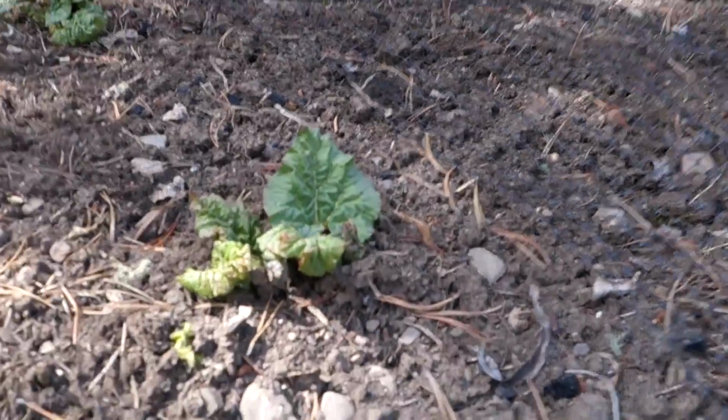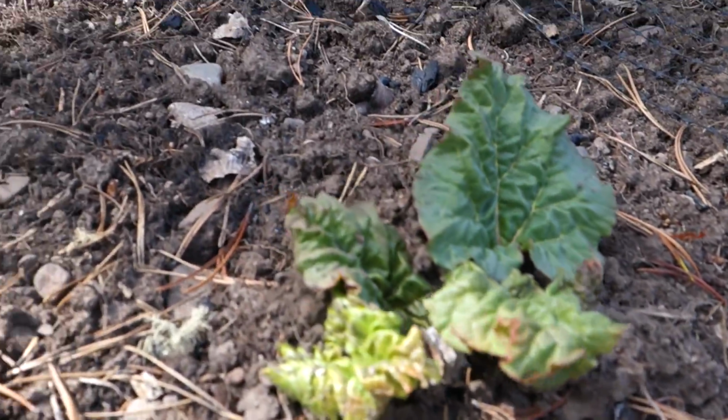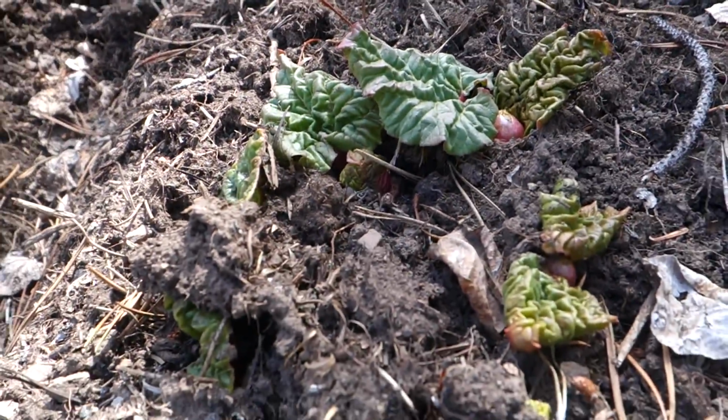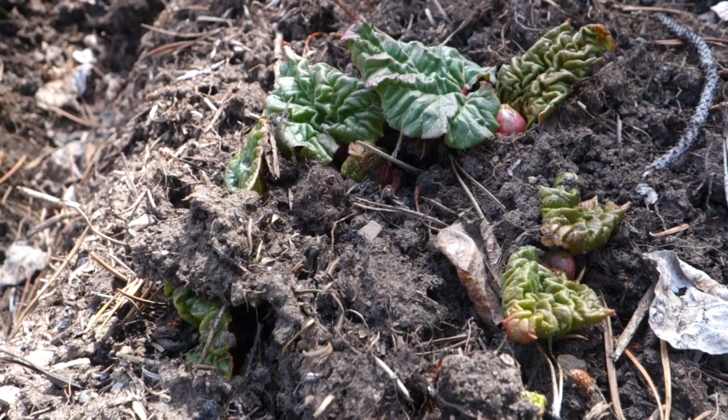Now that it's not snowing like it was last time, look at all my little rhubarb leaves. I got these plants as cuttings from a friend a few years ago, and this is the most leaves I've ever seen coming up at once, so I think they're going to be good this year.